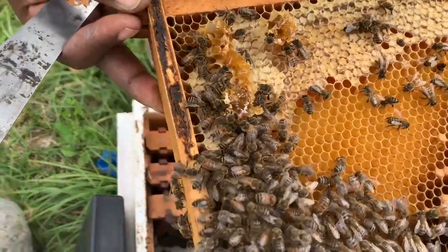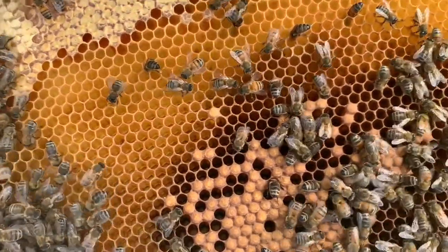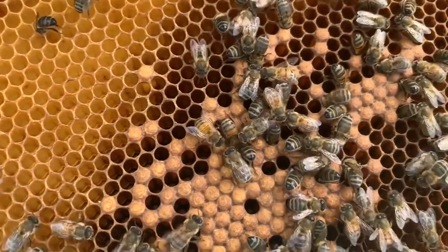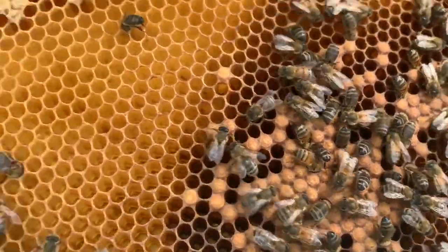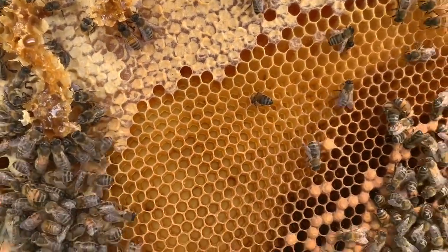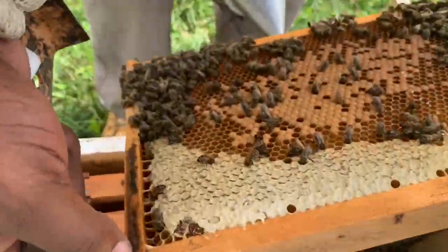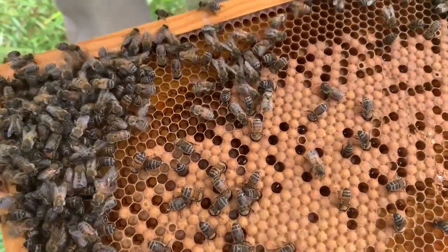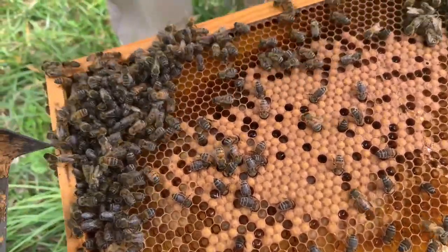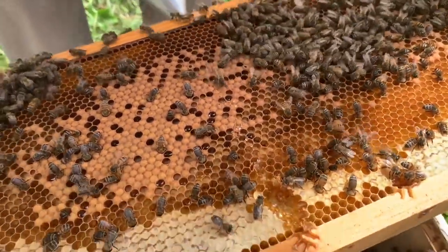Oh, so you see all that is eggs, larvae. And you can see the difference there between what is capped brood, which is there, and the capped honey. Two very distinct, different things, but they're both capped with beeswax, right? Yes, so they're both looking quite different. And look at that. Brood of all stages. Wow, well done queen. She's on her A game. Lovely.